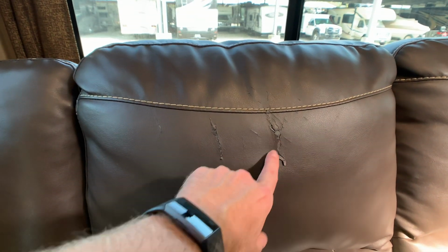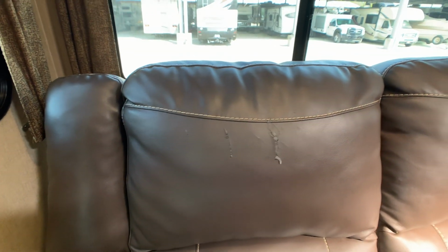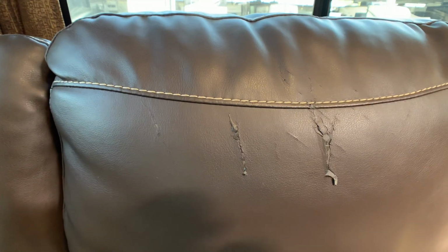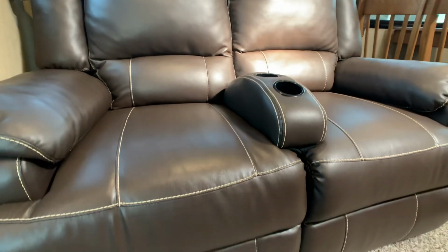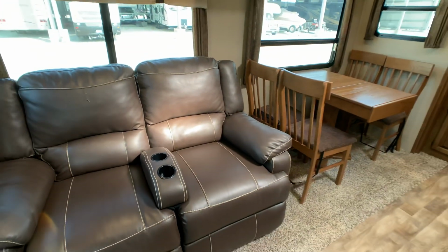Little wear. I'm not sure what it is, but anyway, the owners had like a little cover, or I'm sorry, just a blanket covering that up. But anyway, it's a non-issue. I find it important to point that out. It is ultra leather, brown color, and again, that's the only sign of wear inside this coach.